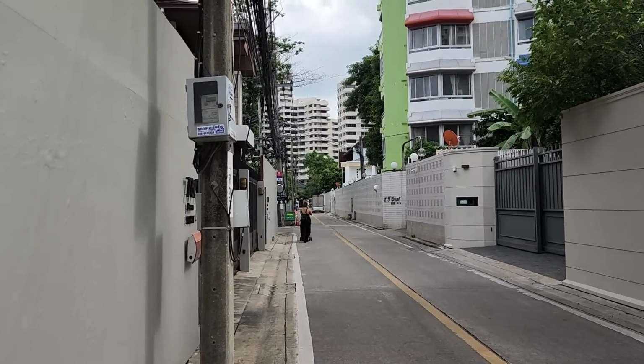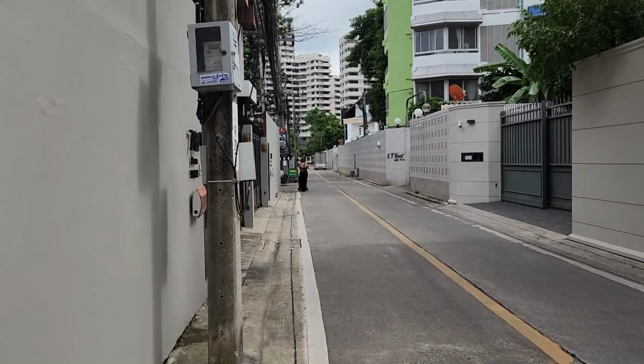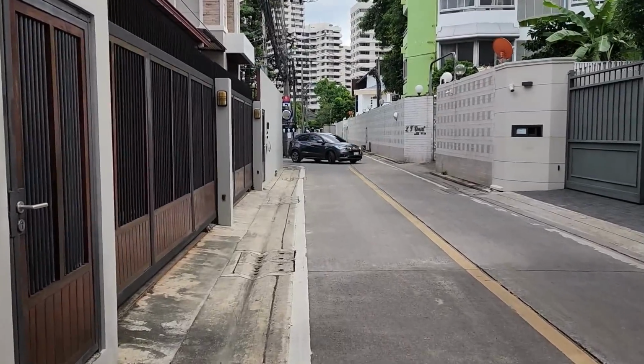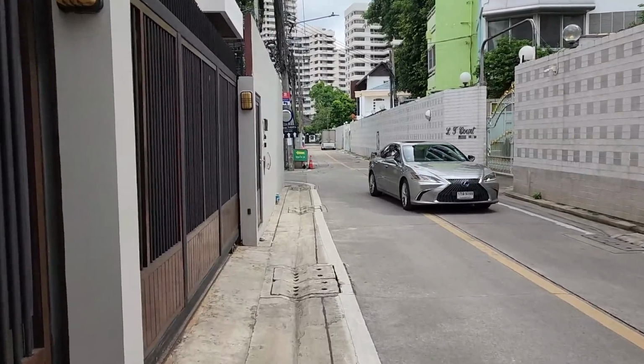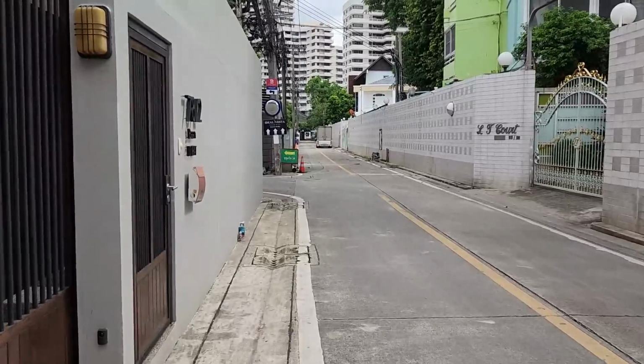If you see that large building at the end of the way, right on the other side of that is the Big C and Lotus and Ramaphore. So my street connects. This street does not. It dead ends. Where you see this traffic coming around the corner, that's really the only way to get back over to my portion of Soi 26.